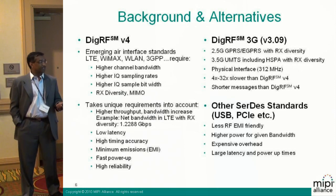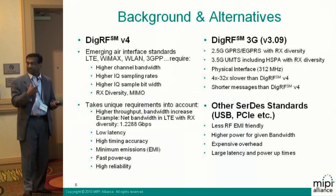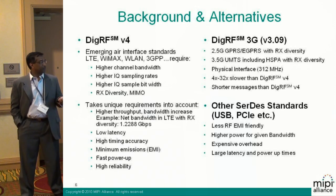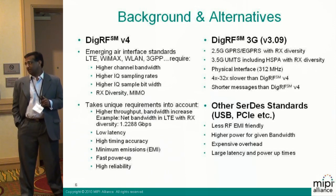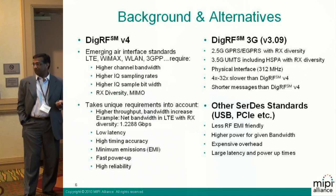Like Ken mentioned, there are other SerDes standards you could use, but we're trying to take advantage of the fact that it's a very short link. You don't need all this overhead for this, especially on the board. That's very low latency for DigRF V4 compared to other standards. So for an LTE RX with diversity, 1.228 gigabits per second, it's a proven use case that we have numbers on.